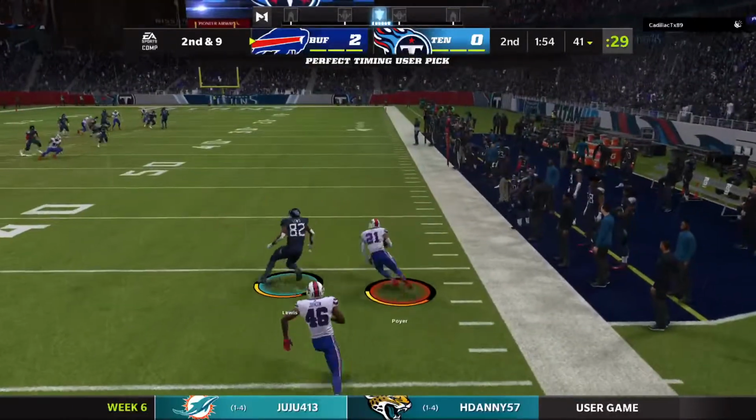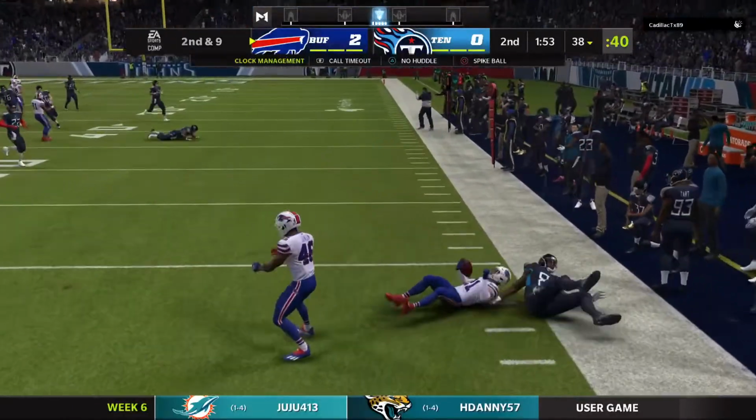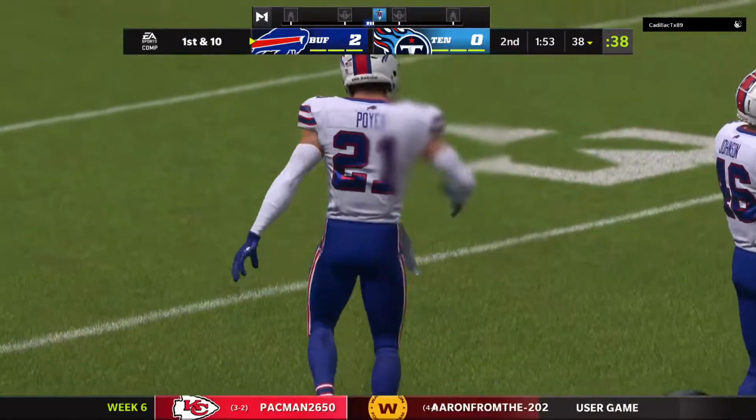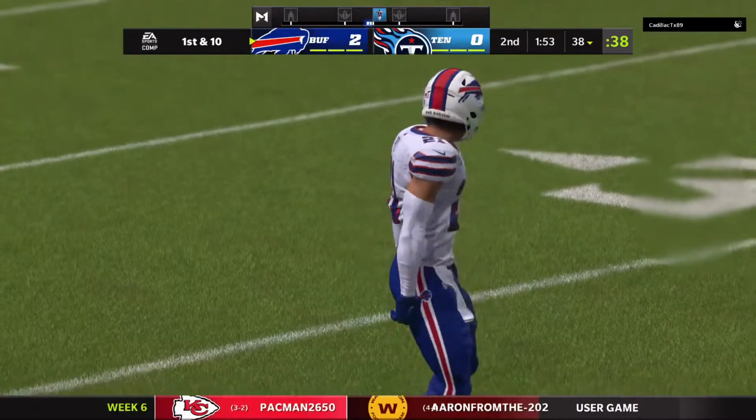And he fires one that's intercepted. Picked off by Jordan Poyer. And the Bills are going to get the football here as he gets this up to the 38-yard line.